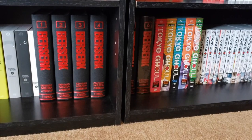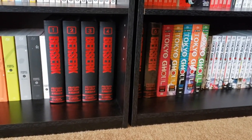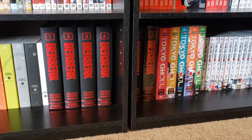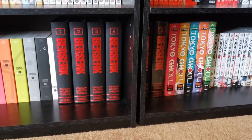All right, Berserk 1 to 6 up-to-date hardcovers. I have not read this yet, and my friend has been bothering me to read this. So this is after Dorohedoro. I'm going to read this. And I might take a break with these.